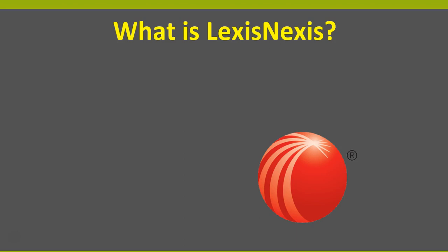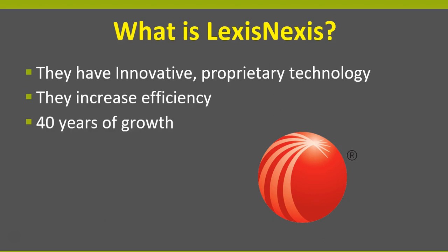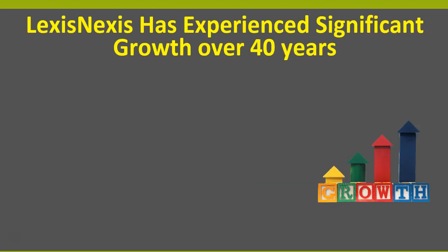What is LexisNexis? LexisNexis keeps legal, regulatory, and business information and analytics. They have innovative proprietary technology. They increase efficiency and have had 40 years of growth. LexisNexis has experienced significant growth over 40 years. They have customers in over 100 countries.